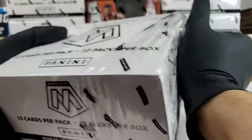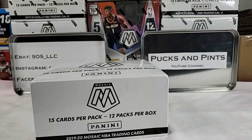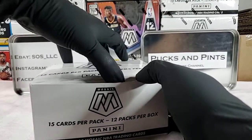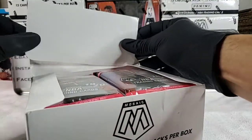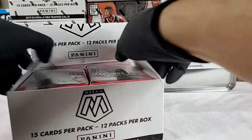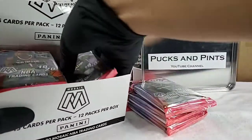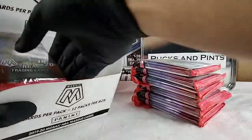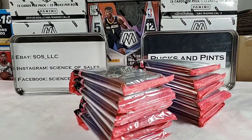Pink camos and some silver prism is what we want to see tonight. Would also be cool to pull a Genesis. These boxes are on fire right now. Extremely hard to get. Very expensive. Price is literally going up every minute, it seems like. And I doubt they'll ever go back down in price, considering 2019 is a pretty sick rookie class.